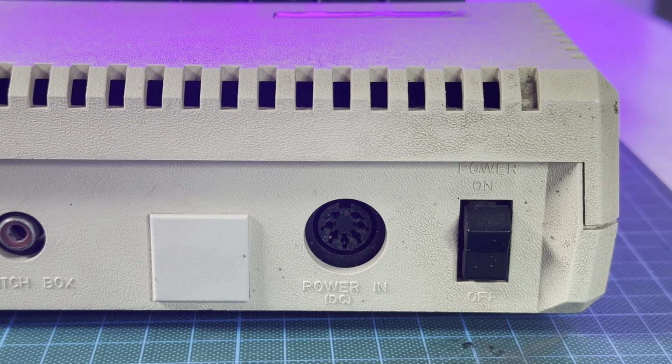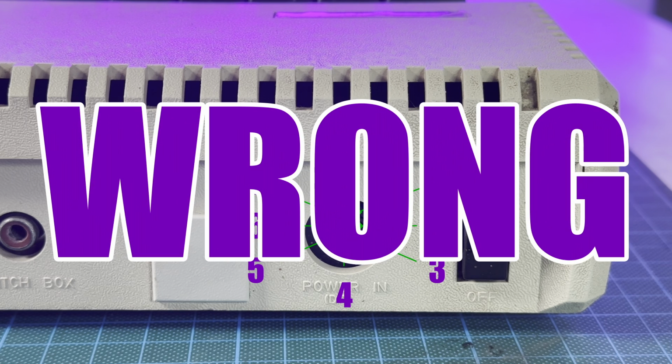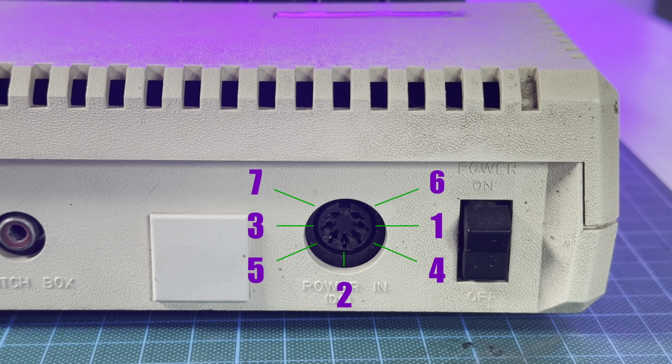So let's start with the basics. The 800 XL requires a 5V supply delivered via a 7-pin DIN socket. 3 pins supply the 5 volts, 3 pins match the ground, and the final pin is to the shield, or, well, another ground. Now, common sense says you'd start numbering the pins at pin 1 through 7, starting here and working around clockwise. But no. Pin 1 is our second pin, with the first pin being pin 6, and the third pin being pin 4. I have no idea why we number pins this way, but we do.